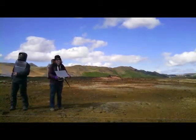So reflectance spectroscopy is spectroscopy using a light source that's already there, just reflecting off of the surface of what you're looking at. So in the case of planetary exploration, that light source is the sun.